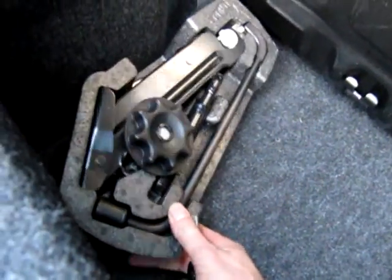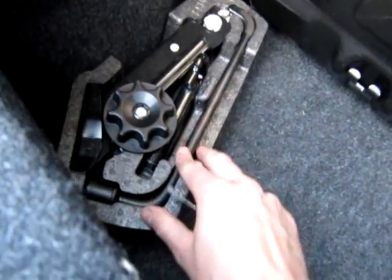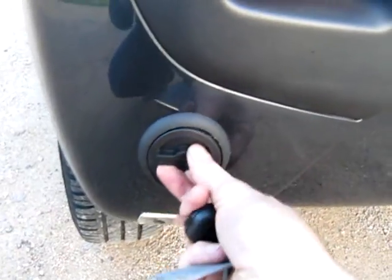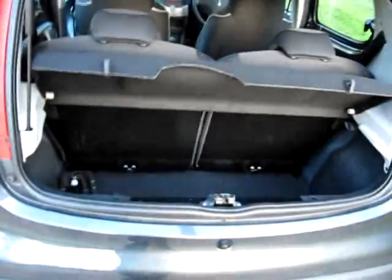So converted with a BRC kit, there is the spare, the jack and the various other parts that come with the car. The spare is with the car, and under here in the spare wheel well is the LPG tank, and the filler is there at the back on the bumper. It's fitted by LPG approved converters.